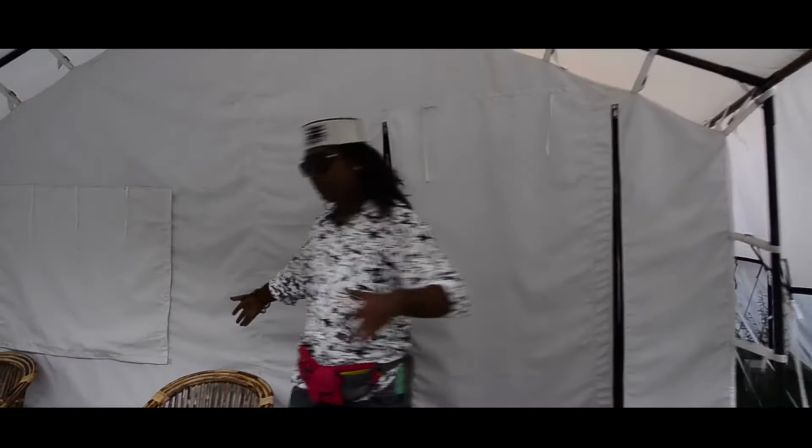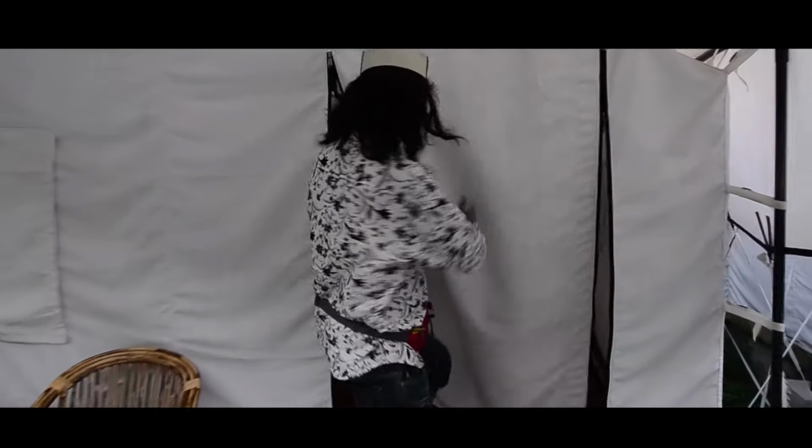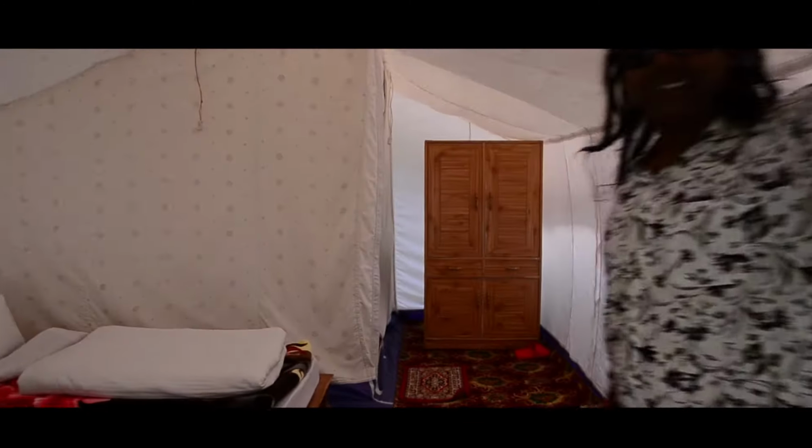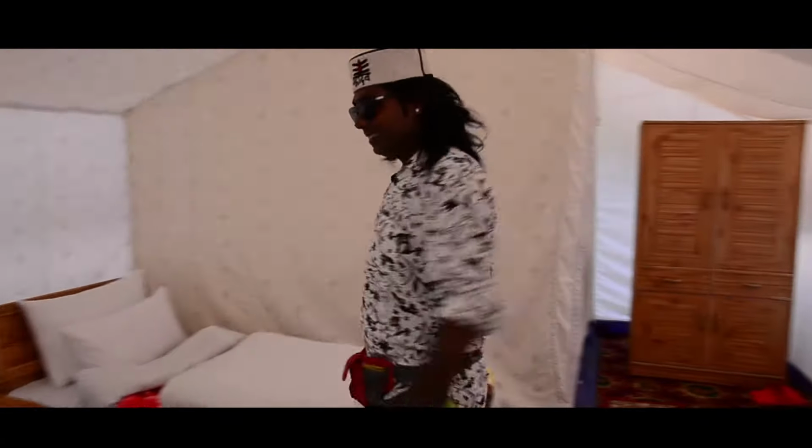So this is the balcony where we'll be enjoying our evening. And please come with me, I will show you my room where I'll be staying tonight. So this is how my room looks. It's a double-bedded room, and they have a well-equipped toilet inside.